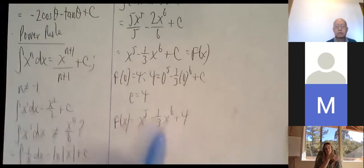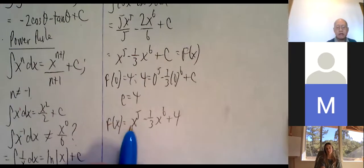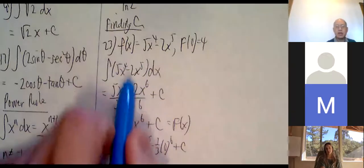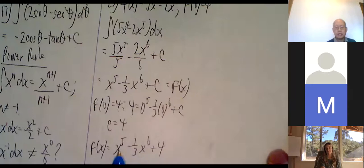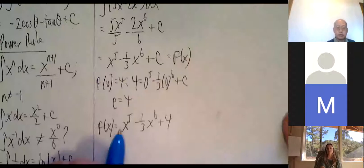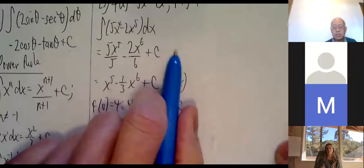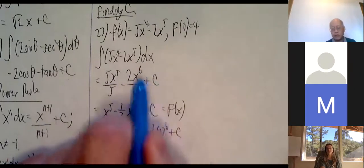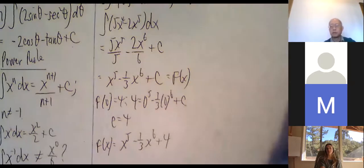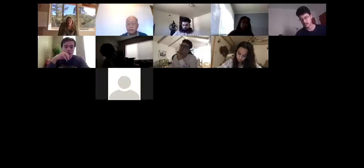The two properties are the derivative is this. And you can double check that, right? What's the derivative of this? 5x to the fourth minus 2x to the fifth plus nothing. Property number two, when you plug in 0, you get 4. 0, 0, 4, it definitely works. So only when they give you that extra information will your final answer not be plus C. You can figure out the C by plugging in, and in this particular case, the answer is 4.